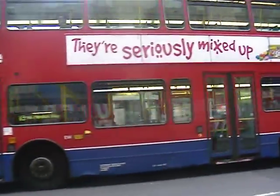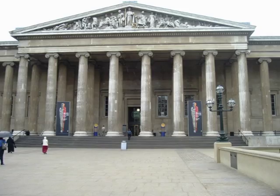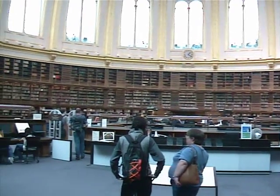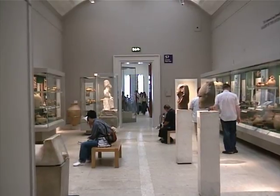Then off we go to the British Museum and all of its ancient treasures. We'll spend the entire day here. The reading room was where Karl Marx and others came to study and to read. Many treasures will be found here.